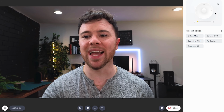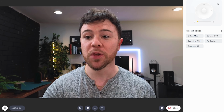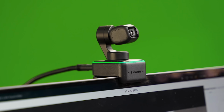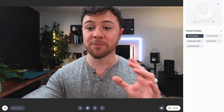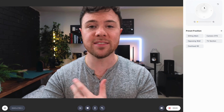Over on the right side is your gimbal control. Considering this is on a gimbal, you can fully move this up, down, left, right. You have full control of this webcam because it's on a 3-axis gimbal. That's wild. And where that comes into play is you can have different sets going on or different angles preset in the software.